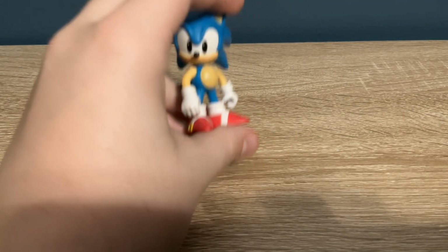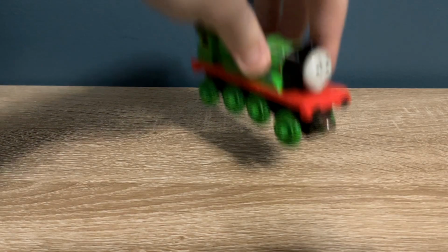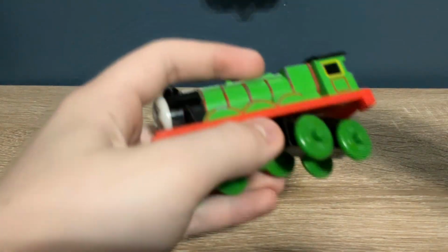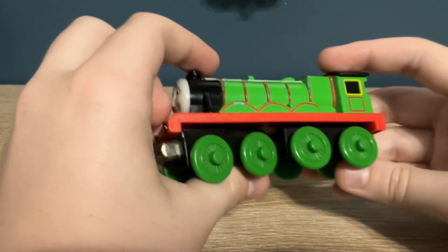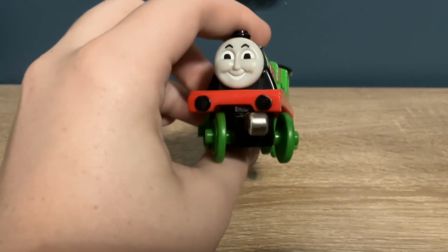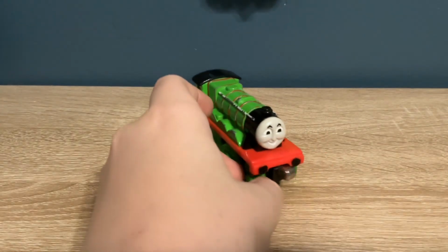So, yeah. That's Sonic out of the way. And now, the item that I am really excited to show you guys is the 2004 Interactive Learning Railway Henry. Oh my god. Now this is awesome, dude. I did not expect to find something from 22 years ago at a flea market. This is incredible. I freaking love this.